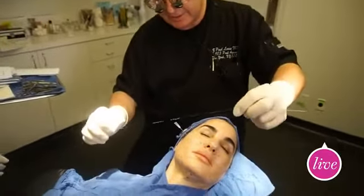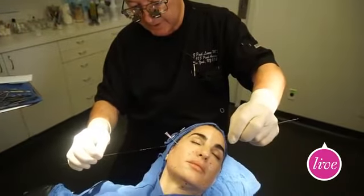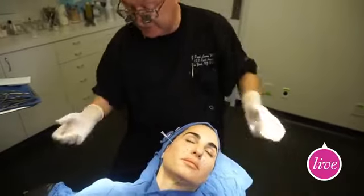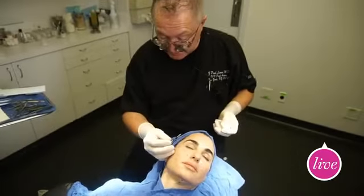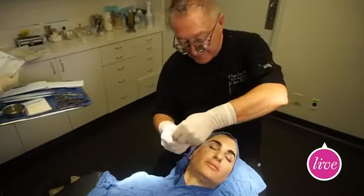You can see that the little knots are not tied completely, and what I do is the first step is just tighten the knots. I think this is a very cool procedure because, as you can see, patient is extremely comfortable. I'm not hurting you, am I? No, not at all.